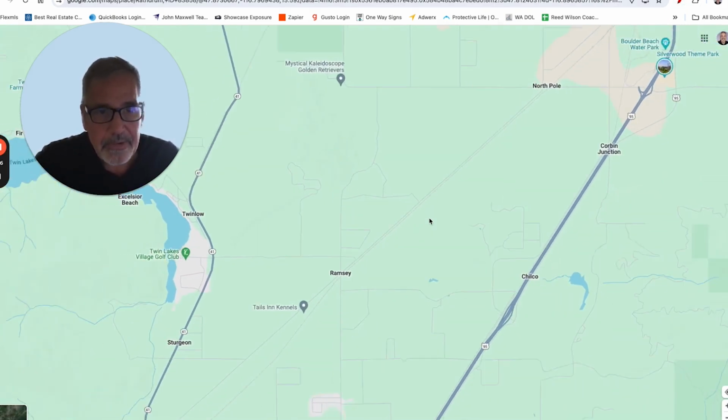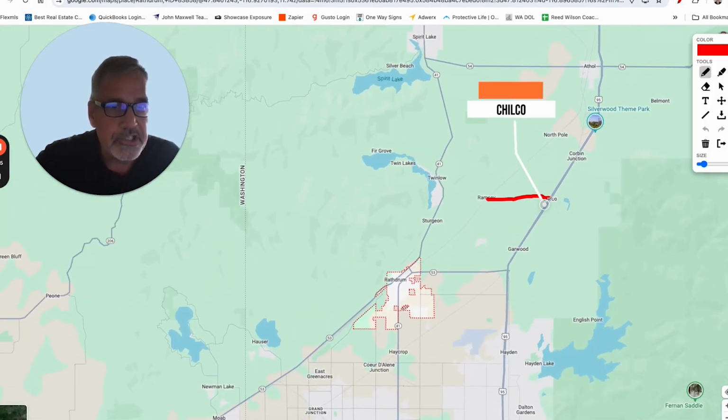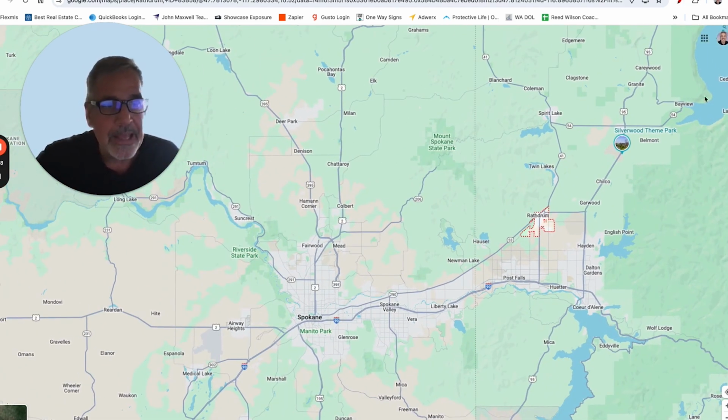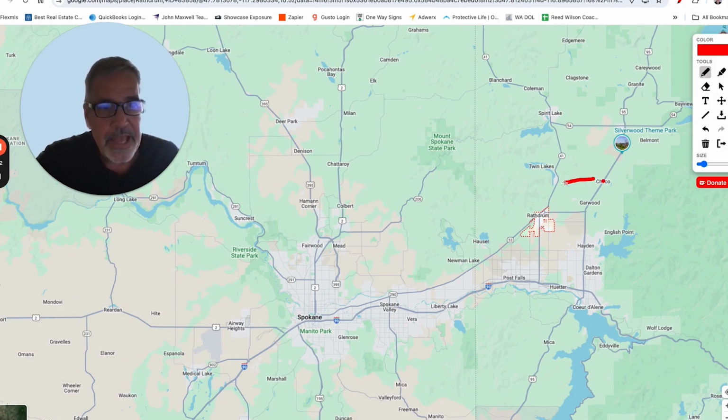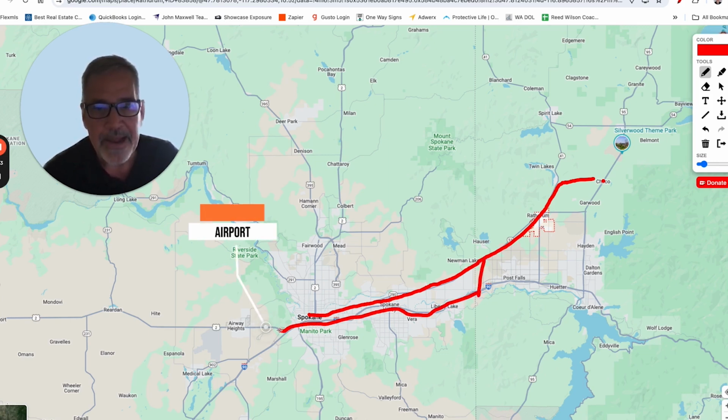So this area here, like we were saying, has really quick, great access to Chilco. On Chilco Road there, you hit 95, which takes you back into, you're having to jump on the interstate. If for some reason you're working in Spokane, what makes this nice is from here, you can come down and right into Spokane this back way. And that will keep you out of some of the traffic here on I-90 during the rush hour time. To get to the airport, I would cut across and hit I-90 and come out here to the airport. So it's right out here in this area.